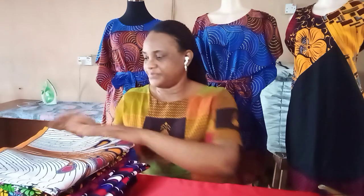Things that make top designers stand out from others is their interpretation of the pattern on the fabric. They look at a fabric, study the pattern, and decide how best to place the pattern so that it will come out really nice and professional. For example, look at this fabric now. You can't afford to turn this fabric upside down.